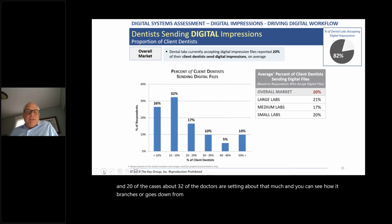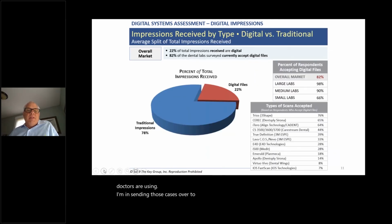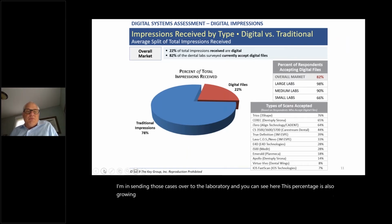The one thing I will stress here is that these numbers are changing daily. We're seeing a huge increase in the number of intraoral scanners that the doctors are using and sending those cases over to the laboratory. This percentage is also growing dramatically. Traditional impressions are still the number one way you get the patient information, but the digital files being transported are growing dramatically.